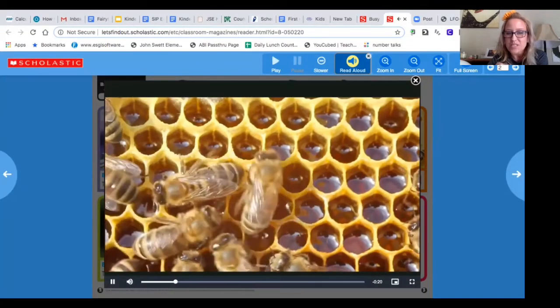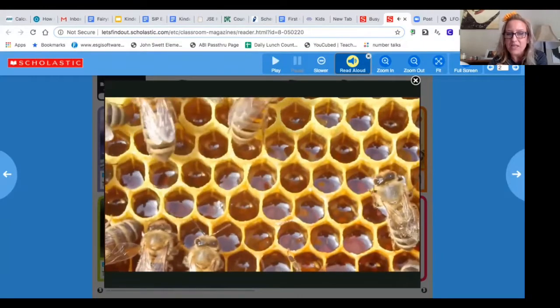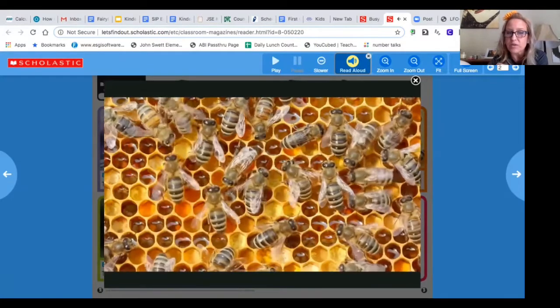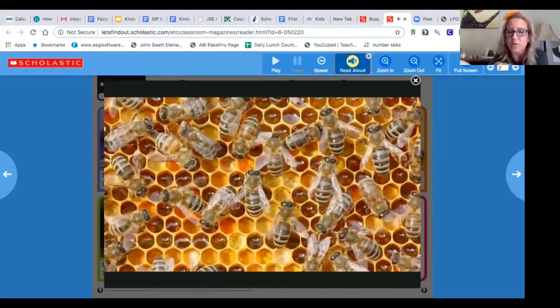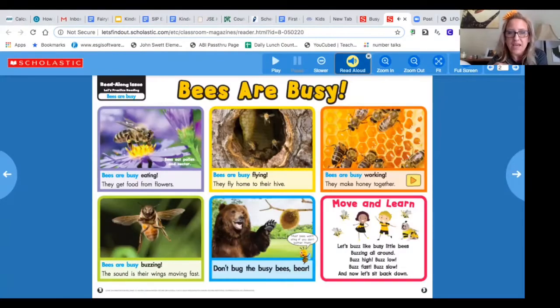So if you notice, it's showing how the worker bees are filling up each of those pods with the honey. And once the little pod, the honeycomb, is full, then they put a waxy substance on top to seal it in. So this is just showing you how cute, huh? And we can go back here, press play again, and it'll continue to read.